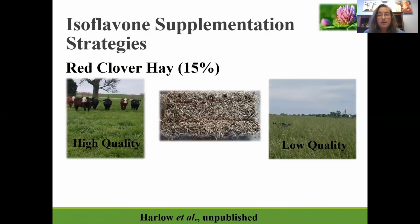Another question that we wanted to look at was, what about different quality grazing systems? So sometimes we have high quality pastures, and in other cases our animals might be grazing more mature pastures or of lower quality. So what we did is we established 2 treatments. We had a high quality system that was with a moderate grazing intensity, and then we had a low quality system that had a very low stocking rate to simulate this very mature pasture grazing. And these were supplemented with red clover.